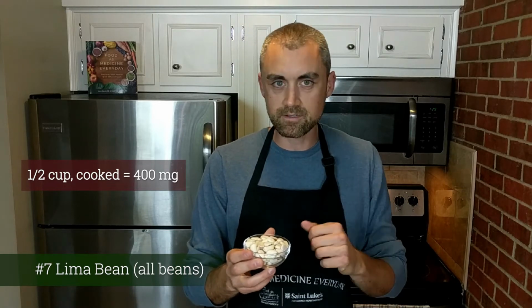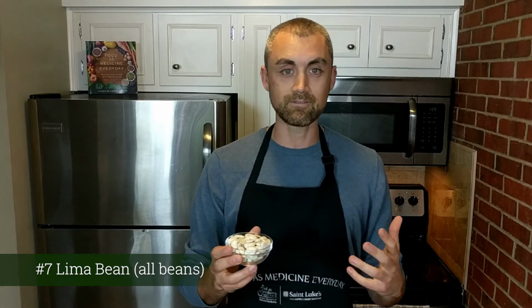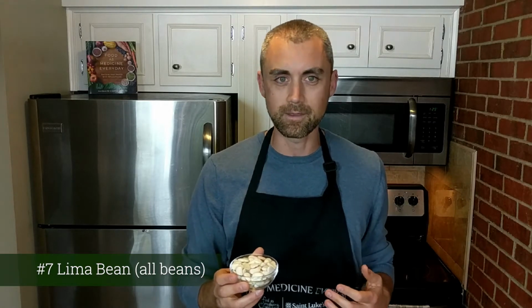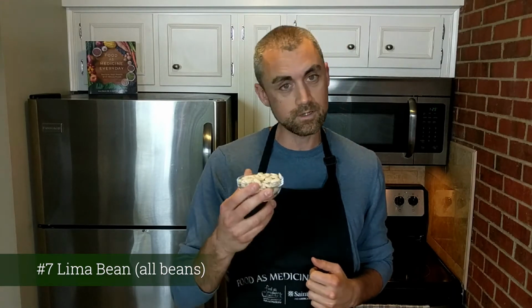And so lima beans, again, wanting to make sure that they're cooked, of course. If you want to, you can even get them canned, but make sure you rinse and drain them after you've opened the can to make sure that we're getting rid of a lot of that sodium and other junk that may be in there. All right, so number 7, highest-potassium food are beans.